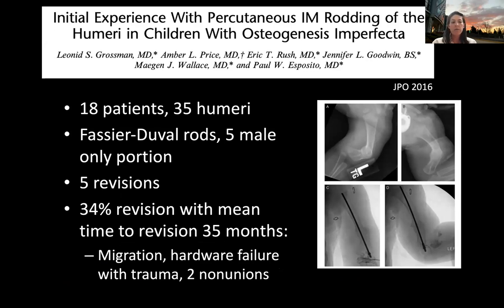The Fassier-Duval rod was used for the majority of patients, although like we had seen in some of these prior case examples, in five of those patients, only the male portion of the rod was used. And the revision rate was 34%, with a mean time from the initial surgery to the revision of 35 months, with the most common issues being migration or moving of the rod, failure due to a new fracture, and two patients went on to develop non-union.